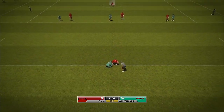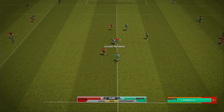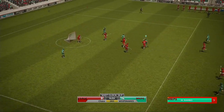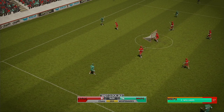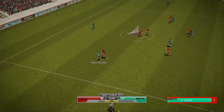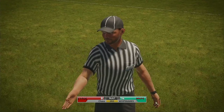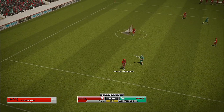Here we go now for the reset. We are underway. Red ball. Sees space, shoots, puts it wide. Offside right. 20 shoots. 20. Overstepping, lack of discipline there. We are back underway.